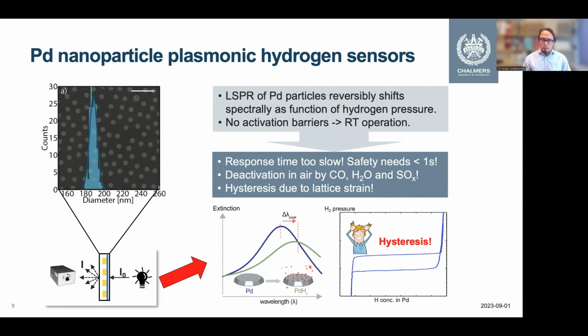While this is, of course, nice from an academic perspective for a first proof of principle, from a practical application, palladium-based sensors are not very interesting because they respond very slowly. But for safety sensors that should detect hydrogen leaks to prevent explosions, they have to respond very fast. Purely palladium-based sensors also get easily deactivated by other molecules that we have in air all around us, such as carbon monoxide or water or sulfuric species and more.